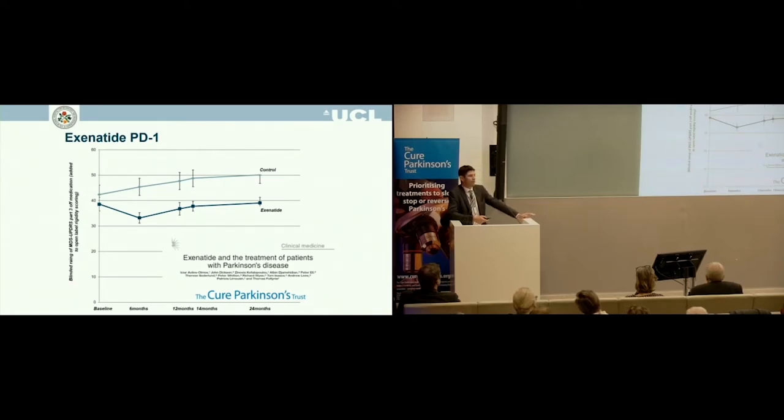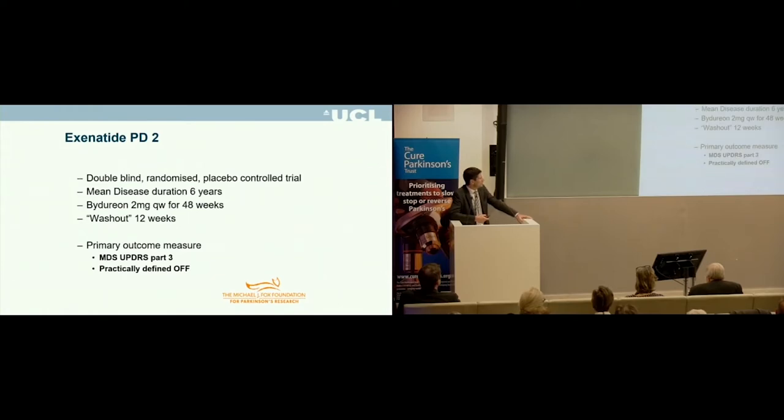And what's more, the advantage persisted even a year after they stopped the medication, which was a good proof of concept that this may have done something at their rate of subsequent decline. And what it did, it de-risked bigger and more substantial investment into looking at this drug, and it got the manufacturer of the drug willing to supply us with adequate amounts of drug and placebo, and it got the Michael J. Fox Foundation willing to fund a formal double-blind placebo-controlled trial.